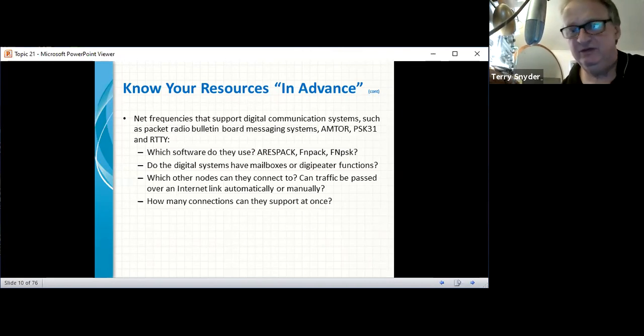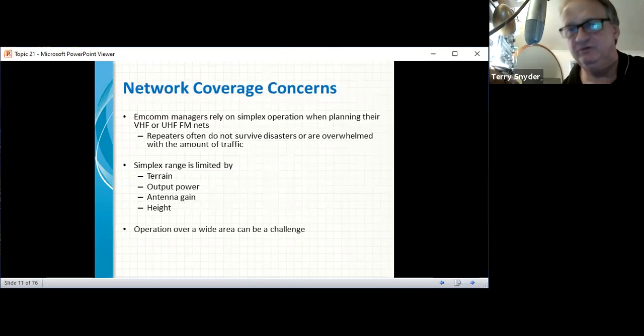It was pretty cool. And you learn. That's the best way, is hands-on. 145.21 repeater does a lot of that. And how many connections can they support at once? There are several that'll handle a lot, some only a few, and that's what you've got to learn by doing.